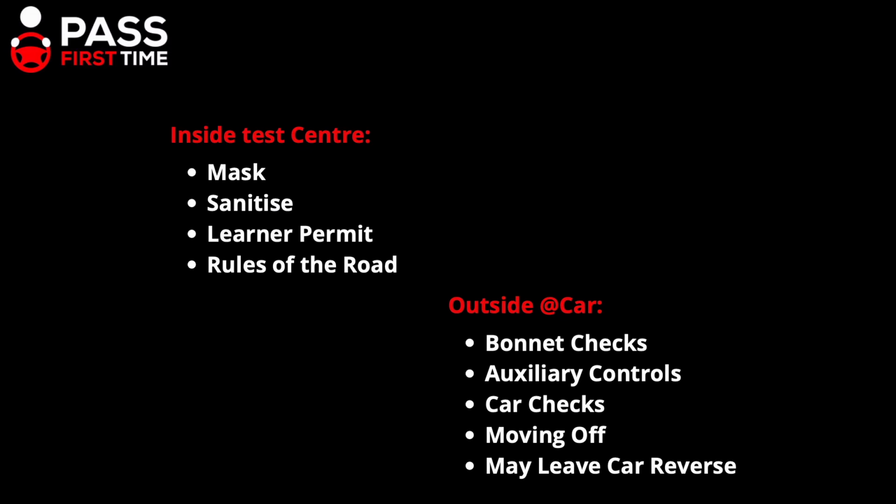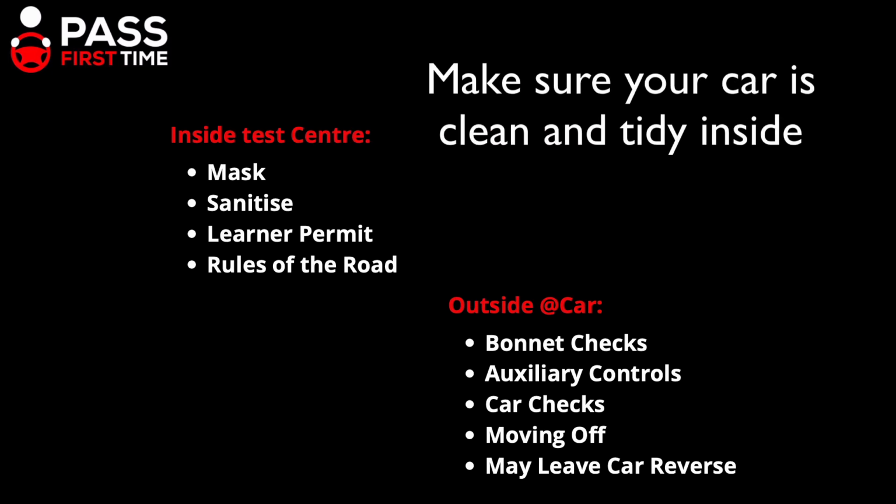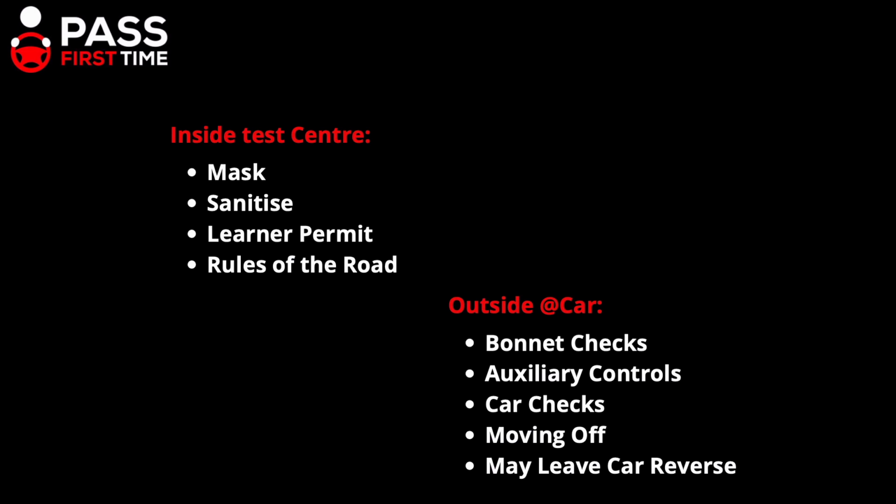Bonnet checks may or may not take place. Auxiliary controls will take place from outside the car. The examiner is now normally going to the driver's window. You let down the window and they will ask you about the auxiliary controls from there. For instance, the lights, demisters, wipers. The car checks, the examiner walks around and checks the car completely. Once the examiner sits in, the examiner will give you details of what's going to happen on the test.